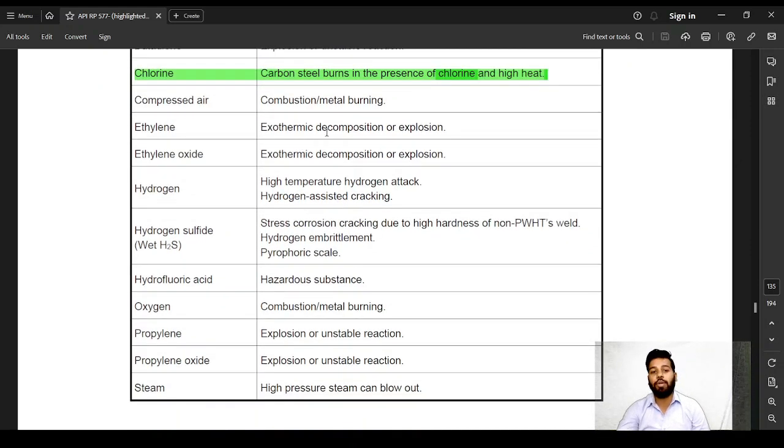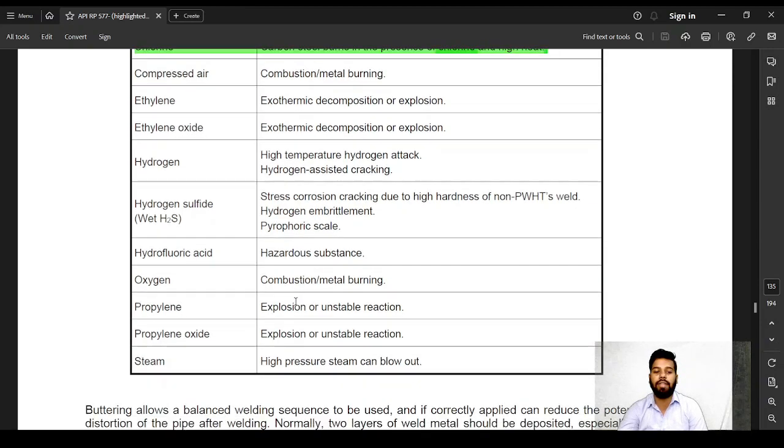Ethylene, exothermic reaction. Ethylene oxide, exothermic reaction. Hydrogen, hydrogen induced cracking or hydrogen assisted cracking. Hydrogen sulfide, that is wet H2S, stress corrosion cracking. Hydrofluoric acid, hazardous substance. Oxygen, combustion or metal burning. All of these things can happen.